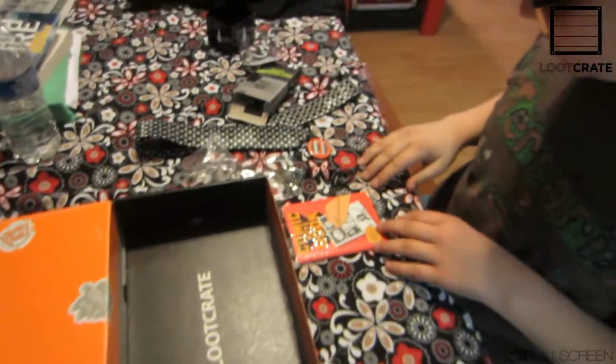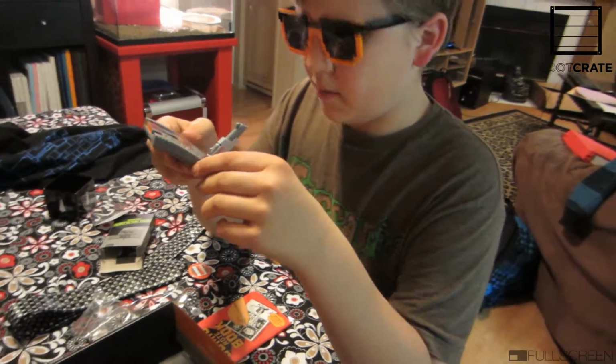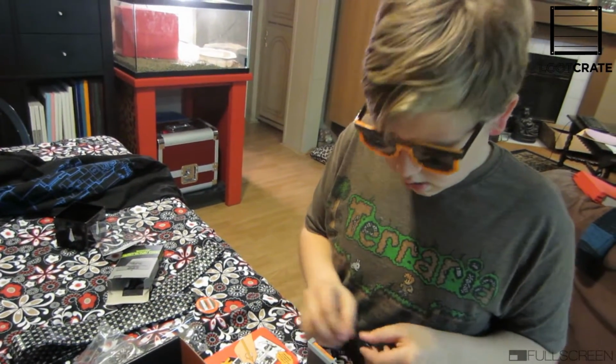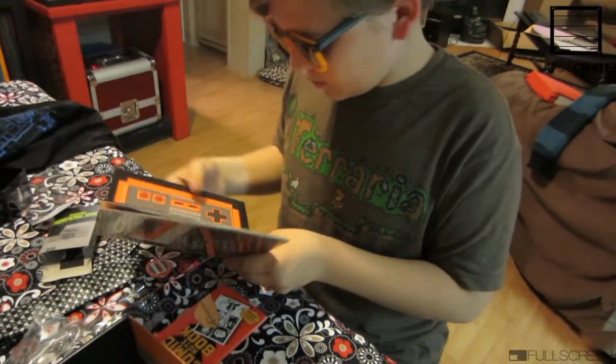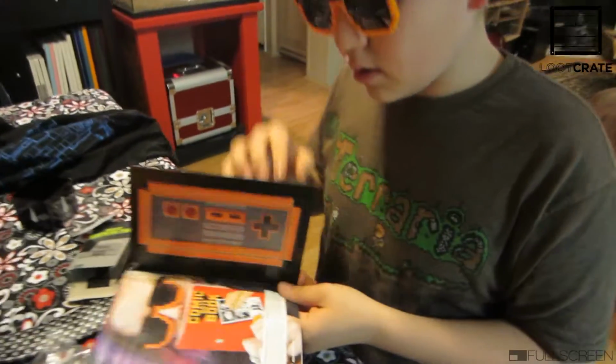Nice. And that's Loot Crate for this month. It did come with a couple digital downloads that I had seen that I'll get. It comes with a couple of cartoon episodes of some stuff. What do you see here? It's got a pop-out controller thing. You fold it up through a pop-out box. You can't use it after you fold it into a controller. It's just for looks. Really?